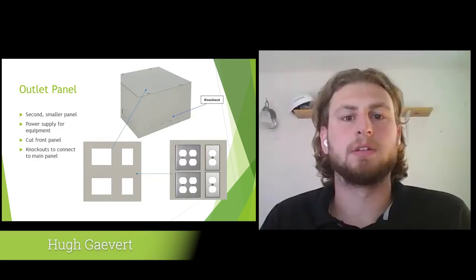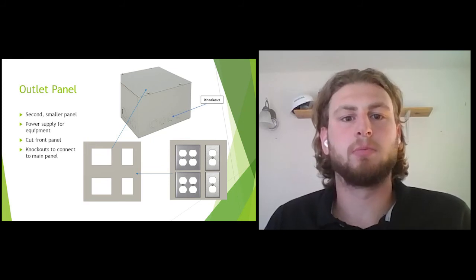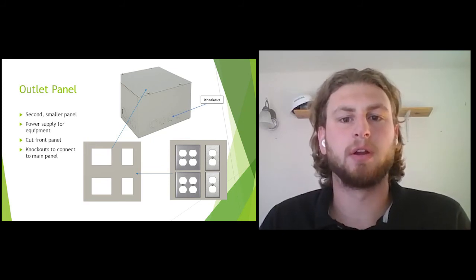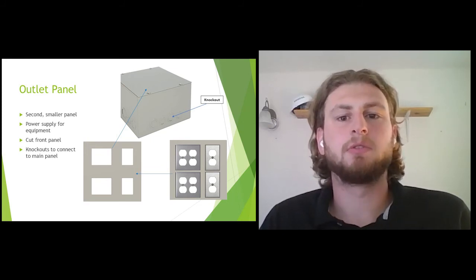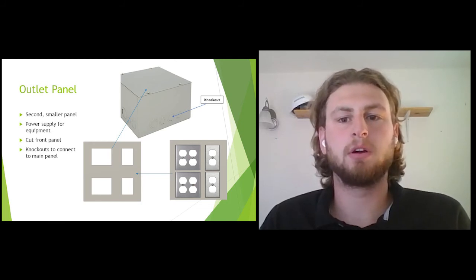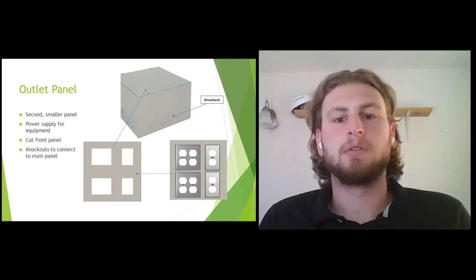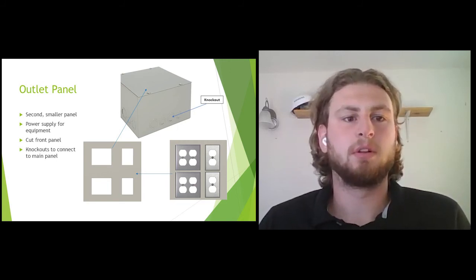The outlet panel is a second, smaller control panel. This panel sits adjacent to the main control panel and contains 11 outlets and a breaker switch. Each outlet controls a different piece of equipment and uses relays from the main control panel to turn equipment on and off appropriately. Knockouts and proper conduit can be used to connect it to the main control panel.